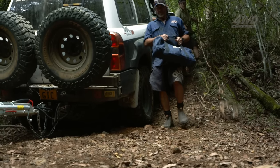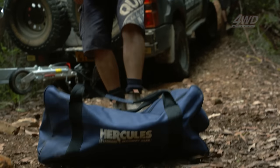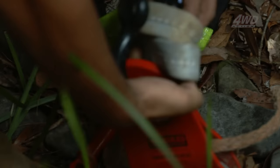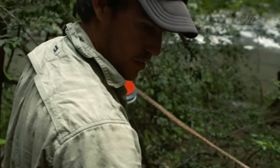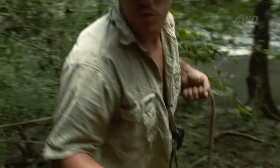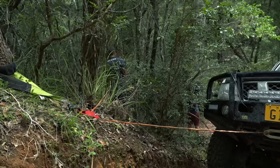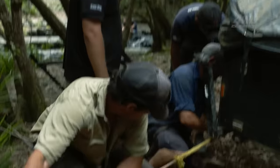We want to run a winch off the vehicle, back to a poly block to pull this trailer across sideways. We just need to pull it over a couple of inches and then you can have a clear run at this hill. That's all that, mate? Yeah, we're good. All right, we've got the rope now onto the tree, onto another tree. There's two pulley blocks in the system. It's going straight from the trailer. We're going to hook it onto the trailer.